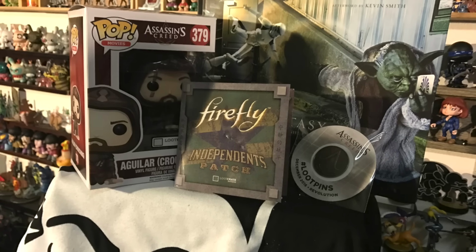Okay. So we got Loot Crate here. And I really wasn't impressed with this month's Loot Crate. It was not bad, but it's just not that impressive. And as far as the items, we already didn't get a lot of items. There was only 5 items total, and one was a patch and one was a pin. Usually we just get one or the other, with the exception of the Funko boxes, but there's usually more items than that. So with the patch and pin taken out, you really only got 3 items.